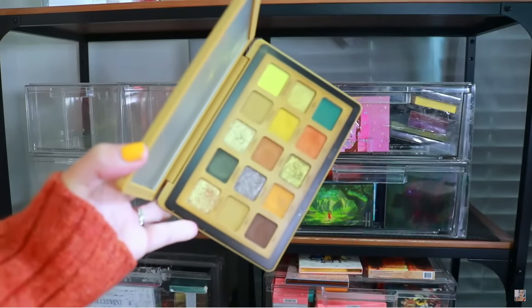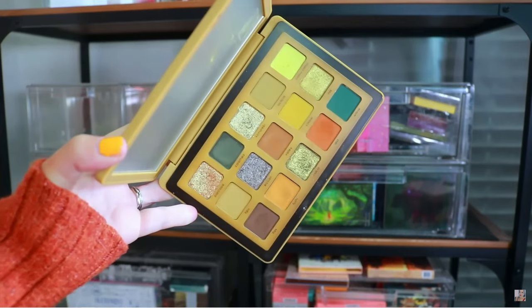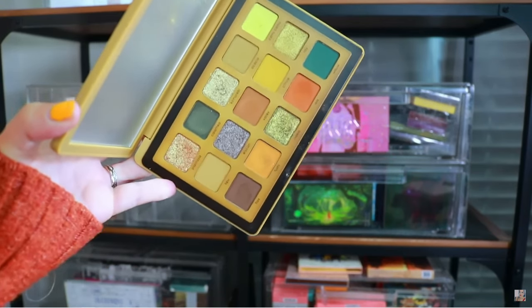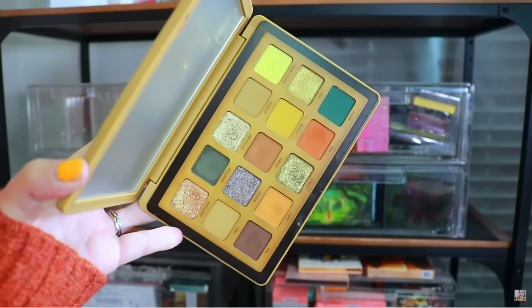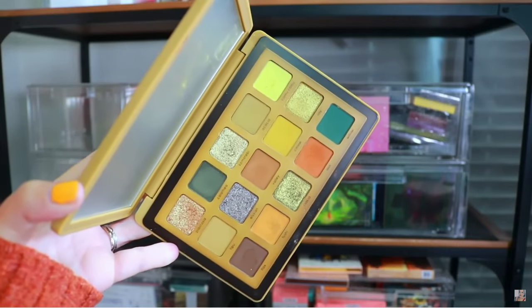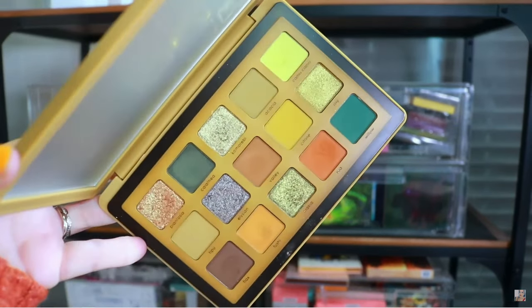We have the Natasha Denona. This is the Yucca palette, but we should really call it the Yucky. Oh, that made me laugh. The Yucky palette, because it did have a really horrible smell, and I still love the color scheme of it though, so we're still gonna hold on to it. The smell has definitely dissipated over time because I've been leaving it sitting out, but yeah. Holding on to this.